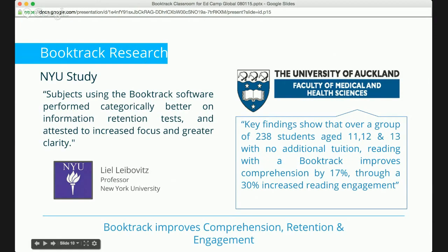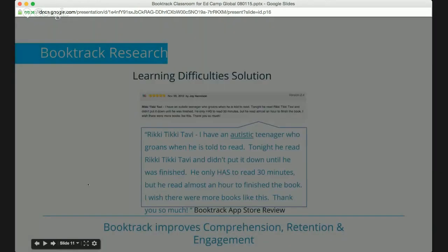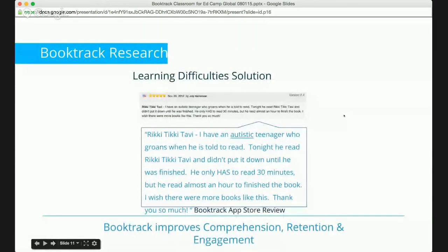And we've gotten some great feedback anecdotally from teachers and parents about students that have different abilities, really engaging with Booktrack in a different way. So the research is there.